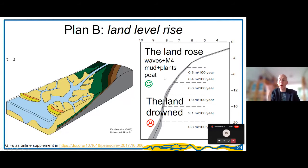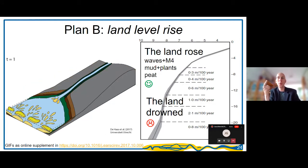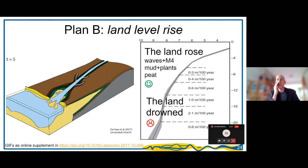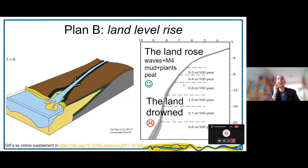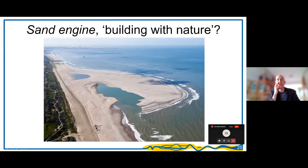We have the waves wiping the sand to the coast. We have the M4 tidal component in the North Sea, which also helps bringing in the sand. We have mud and plants, and we could actually maybe even think about peat again. So with lower sea level rise rates, we can raise the land. We can do land level rise. That's one option. But aren't we already doing that?